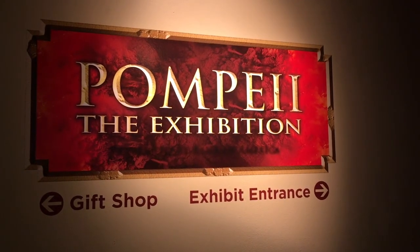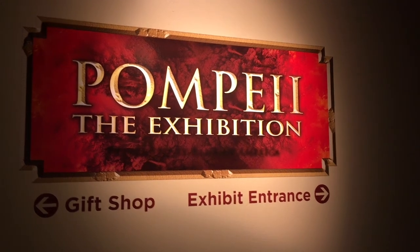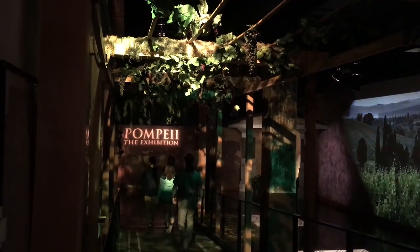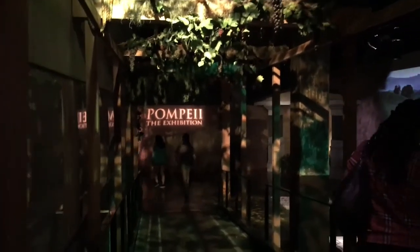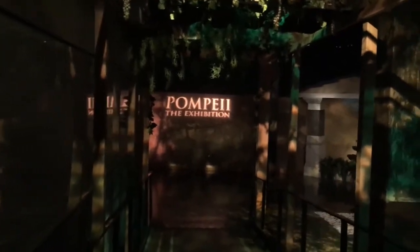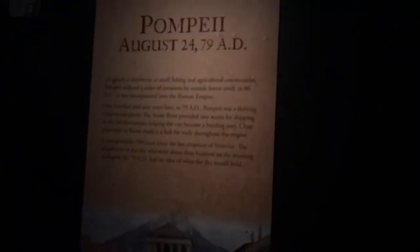The line to the exhibit wasn't too bad. We probably waited about 20 or 30 minutes. It goes pretty fast because they let a bunch of people in at the same time. It was kind of hard to shoot much video in there, obviously, because it's a museum, and things were lighted and the room was dark. But I tried to capture a few things just so you could get a sense about the exhibit.